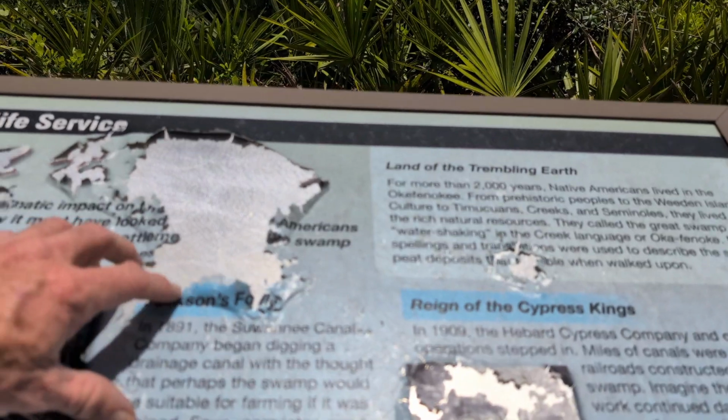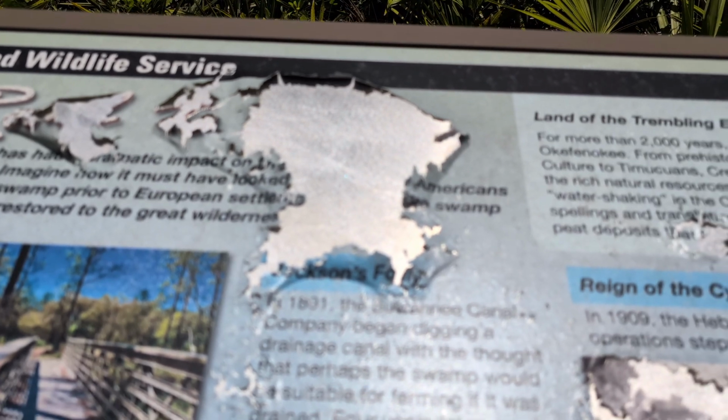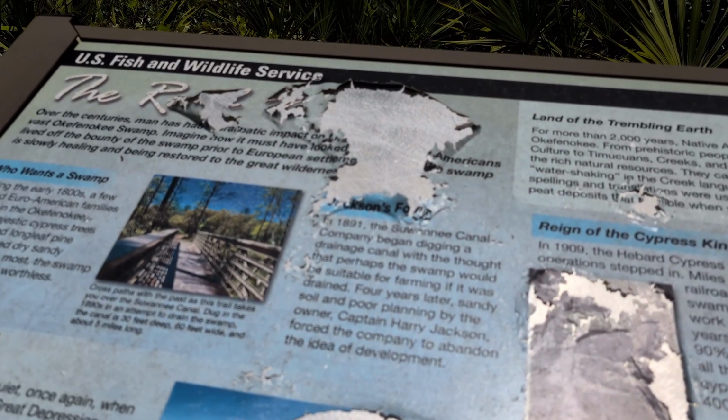Well, I would have read that out to you. It was Jackson's Folly, 1891. Swanee Canal Company began digging a drainage canal with the thought that perhaps a swamp would be suitable for farming if it was drained. 4 years later, sandy soil and poor planning by the owner, Captain Harry Jackson, forced the company to abandon the idea of development. That also had a lot to do with the fact that it wasn't going to drain.